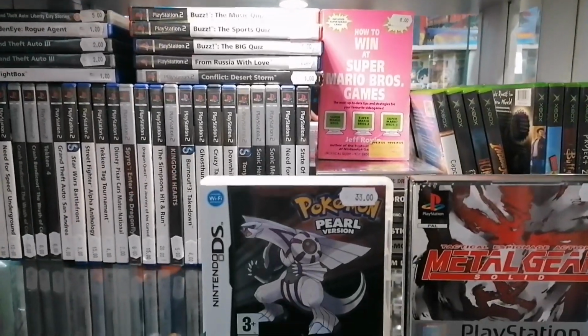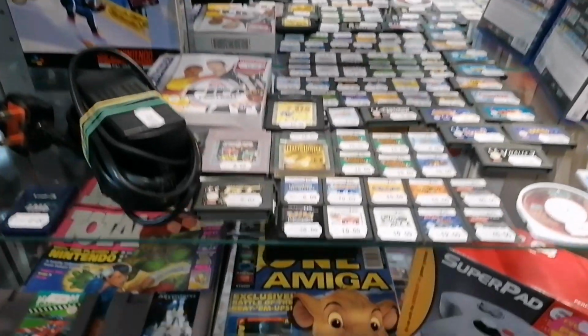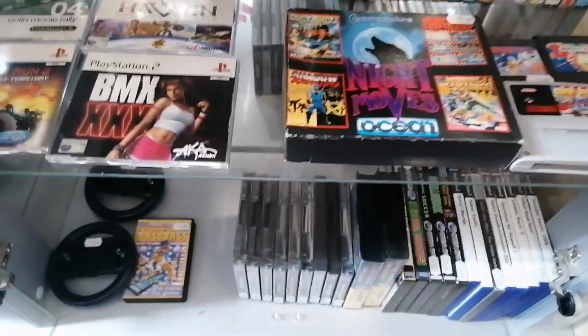The next shop was Once Was New, and I did buy a couple of SNES games here, and they were really cheap and they're boxed. You may think they're worth nothing, but one of them really surprised me with its value.